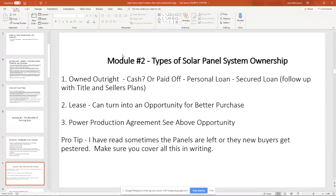I'm going to have to speed up my talk if I'm going to end within the hour and show you a demonstration on Zillow, say. There's really 3 major types of ownership you need to consider. The seller owns the home and the solar panels; the seller leases the solar panels; and the seller is getting electricity, sort of like from an electric company, but a different one, who's producing it with the solar panels on the roof.